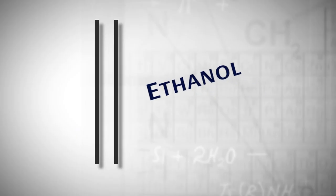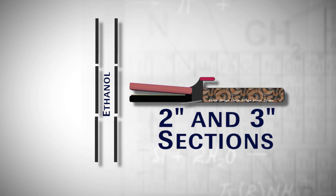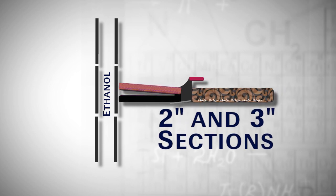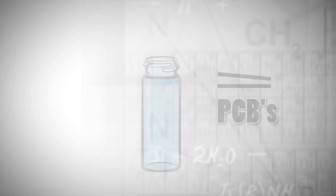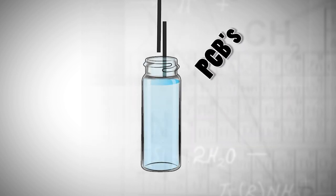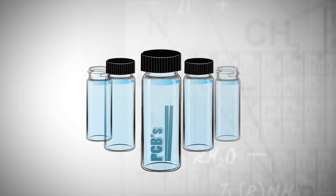I put ethanol in the straws, and I actually cut them into 2-3 inch sections and heat sealed them using my curling iron, in fact. And so I melted the ends, and I stuck it in a vial inoculated with as much PCB as would dissolve into water, which isn't very high. It's like 7 parts per million, so it's not a lot. And we left it there, and the next couple of days I came back, and there was actually a cloudiness inside the straw. Oh my goodness, guys!